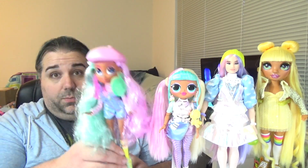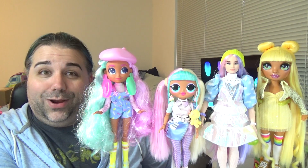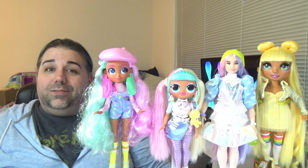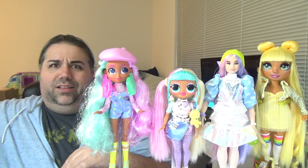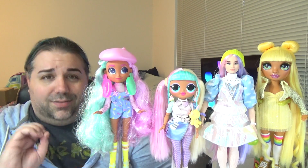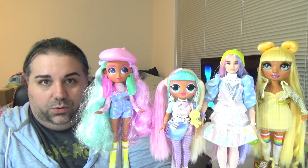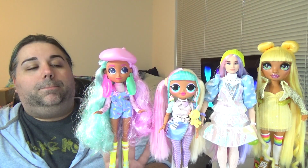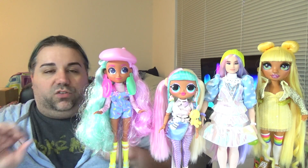In first place, my favorite doll line out of these four is Hairmazing. And I know, calm down. I know a lot of you are probably screaming at me in the comments right now, but Hairmazing is my favorite doll line out of these four. And like I said, I'm ranking my favorite current doll line. My favorite doll line is Ever After High, hands down. There's no way if Ever After High was in this lineup that it would be any place except first place. But hear me out. Not trying to convince you to like them the same way that I do, but Hairmazing dolls are probably my favorite doll line that is just on the shelves right now.